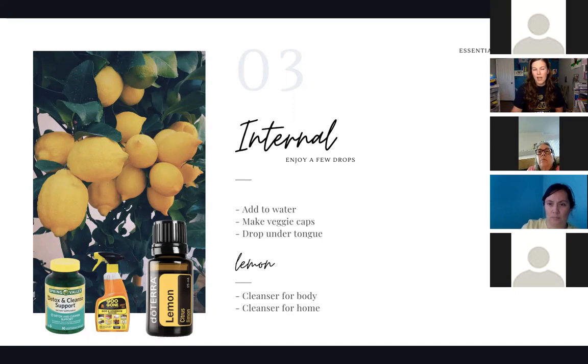I love using lemon to clean my home. It's a great scent. It smells so fresh. It's actually antibacterial and disinfecting. You can use it in hand sanitizers. It's great at deodorizing too. I have a separate workshop that goes more into natural cleaning, but this is an oil that you're definitely going to want to have on hand for those DIY recipes. And then doTERRA has a full line of cleaning products.